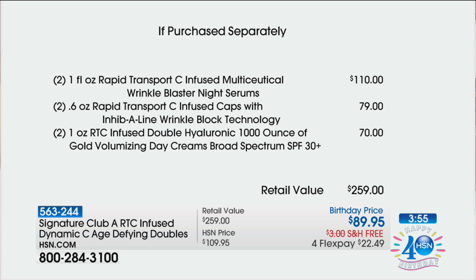You're getting 2 of the Rapid Transport C Infused Multiceutical Wrinkle Blaster Night Serum, a $110 value. You're getting 2 of the Rapid Transport C Infused Caps with the Inhibit A-Line Wrinkle Block technology, a $79 value. And then 2 of the Infused Double Hyaluronic 1,000 ounce of gold volumizing day cream, broad spectrum SPF 30. Yeah, guess what? You're getting 2 of those.